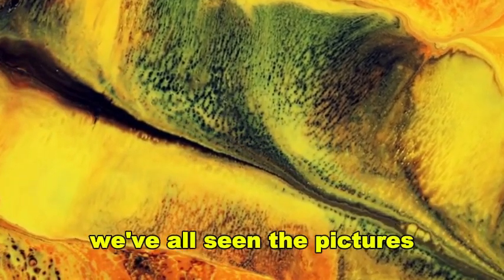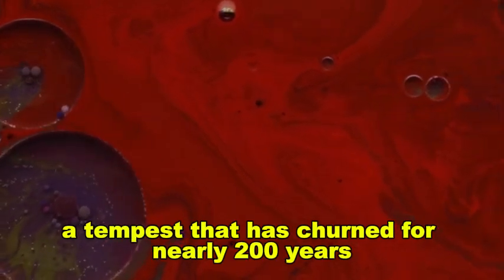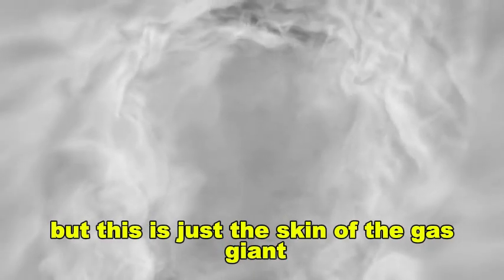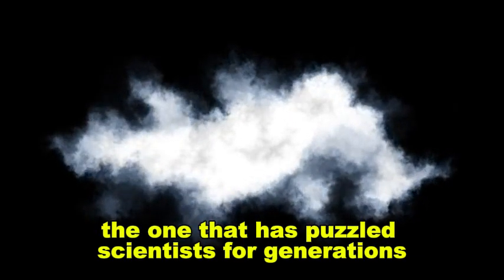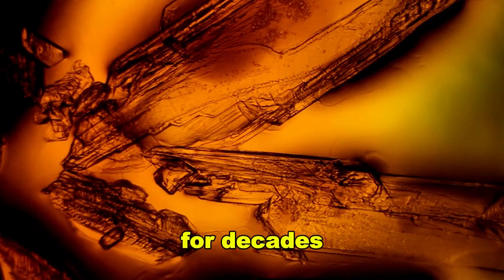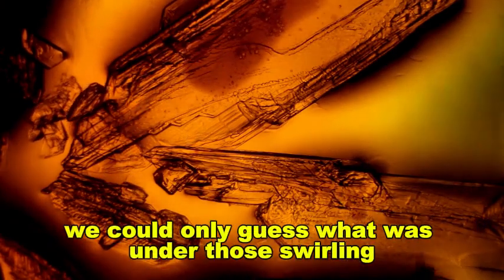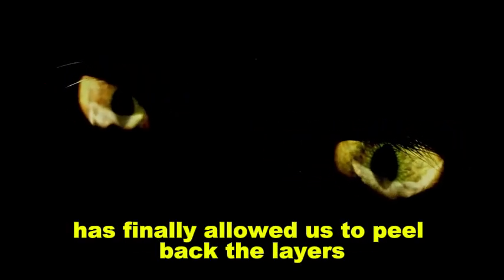We've all seen the pictures. We've marveled at the Great Red Spot, a tempest that has churned for nearly 200 years. But this is just the skin of the gas giant. This is the veil. The real mystery, the one that has puzzled scientists for generations, is what Jupiter is hiding beneath its clouds. For decades, we could only guess what was under those swirling storms. But new data, much of it from NASA's Juno spacecraft, has finally allowed us to peel back the layers.